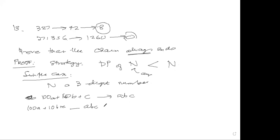Right, so here you can see that a is common between the first and the last terms. So I'm going to take out the a from 100a and from abc, which gives a times (100 minus bc). And you're left with 10b plus c. Those are the remaining part of that expression. Now, we want to find out whether this is positive.